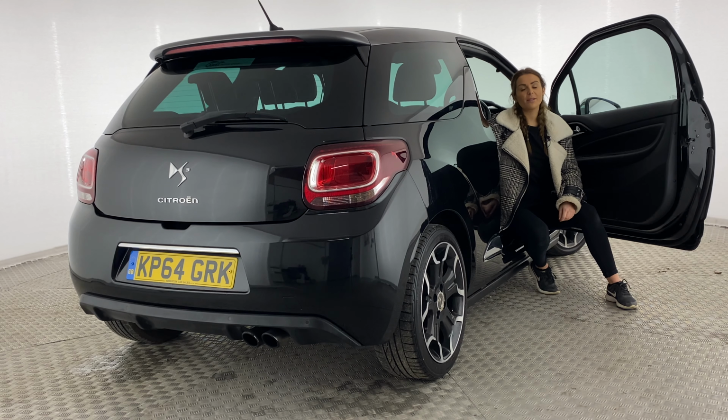For somebody looking to purchase a pocket rocket, I think exhaust note is going to be quite important, so we're going to go ahead and test out the DS3 now.